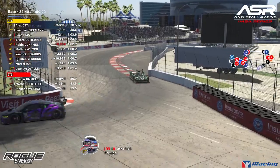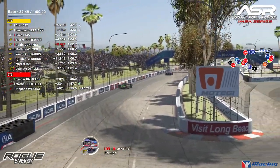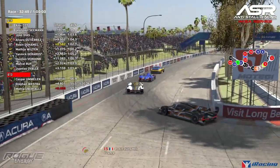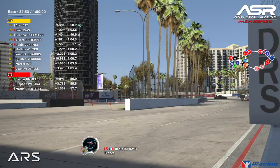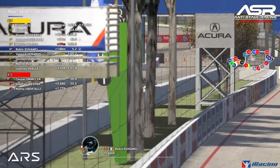Robin Duhamel 3 attempts behind Alvaro. Not sure if Alvaro got back past him. He must have done. Let's go and have a look at that battle. Alex Ott, Jean-Paul Seaman in the pit lane. In the pits, so we'll be leading the race as he is at this moment. Robin's in the pit lane.